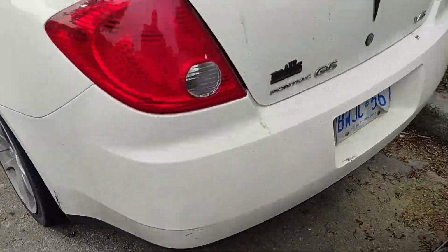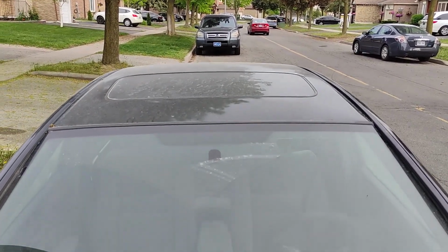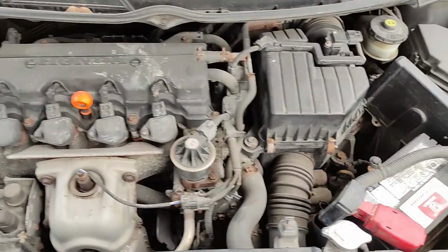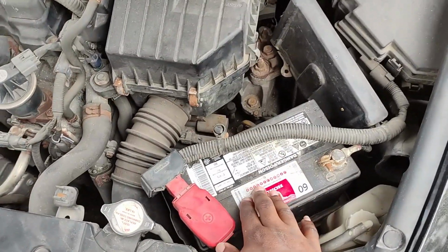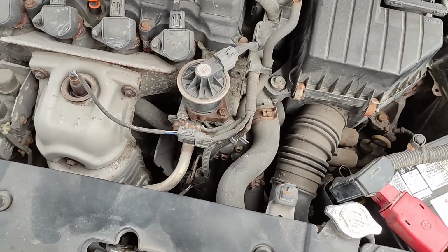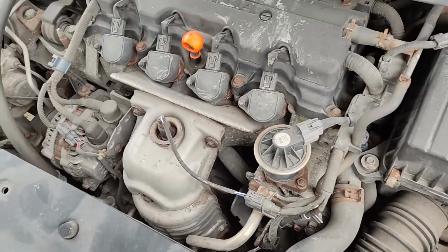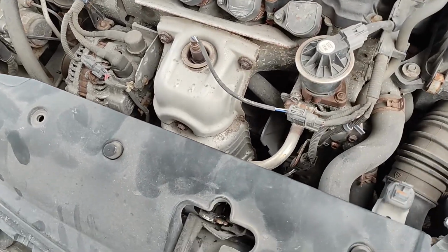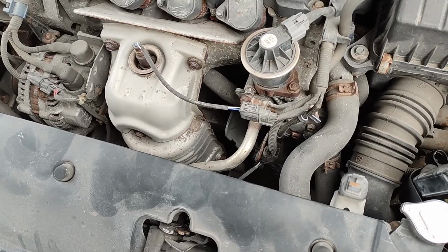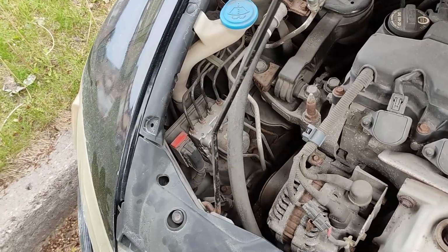So now let me go around and show you guys the engine bay. So this is the engine bay in all its glory. I had to go to the scrapyard, get a battery from the scrapyard, but I was looking at the engine bay. It doesn't seem like anything else was taken, so we're in pretty good shape. Yeah, it doesn't seem like anything else was taken.